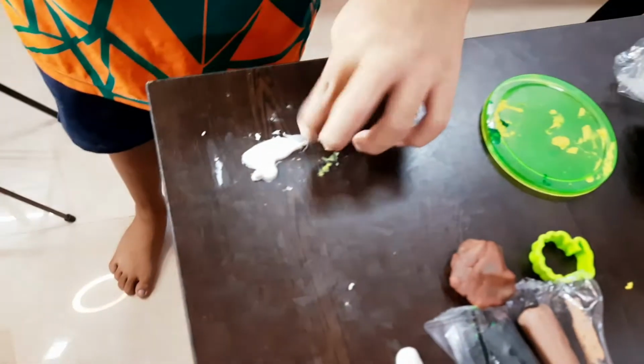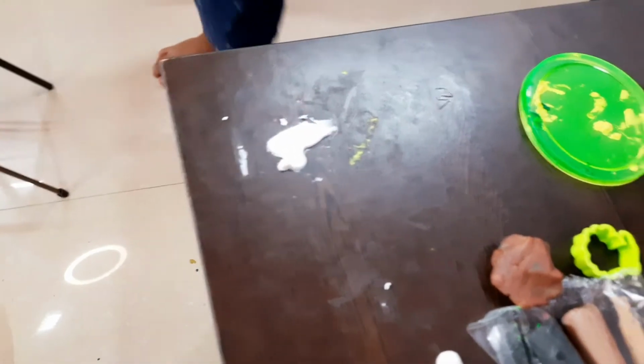Your clay dough should be thick. If you make it so thin, it will stick to the ground. Your clay should not be very thin. It should be thick.